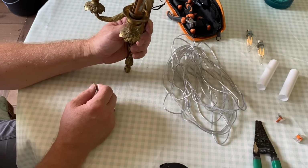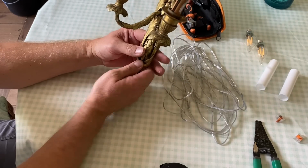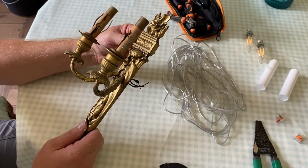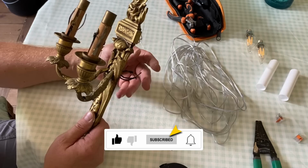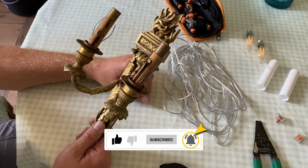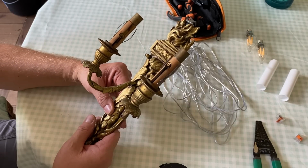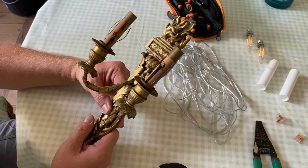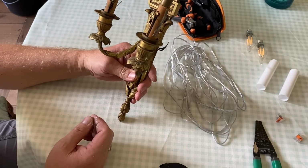Okay, so these were original to the Chateau, and they're very pretty. However, they have a short, meaning there is insulation that's not working. We have used them a couple of times, and when we turned on the light, the power in the entire Chateau tripped, so there's no electricity. It's not good, but everything is fixable, and so are these. I'm going to attempt that now.